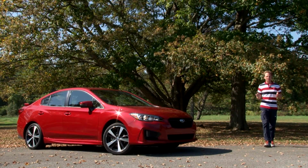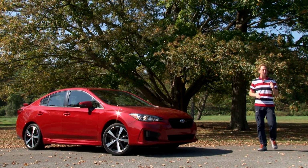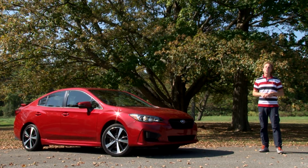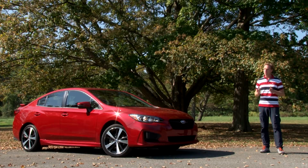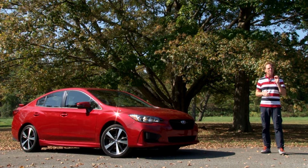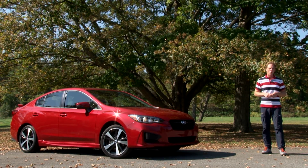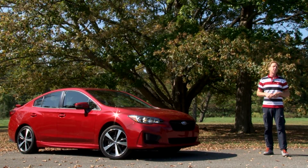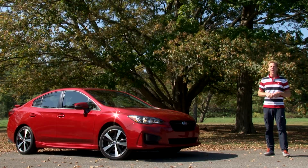Month after month, Subaru sales continue to rise. Remarkable when you consider that they don't have a traditional crossover or three-row SUV. But Americans have bought into their all-wheel drive and dog-loving ways, attracted to their mix of sedans, hatchbacks, and wagons.